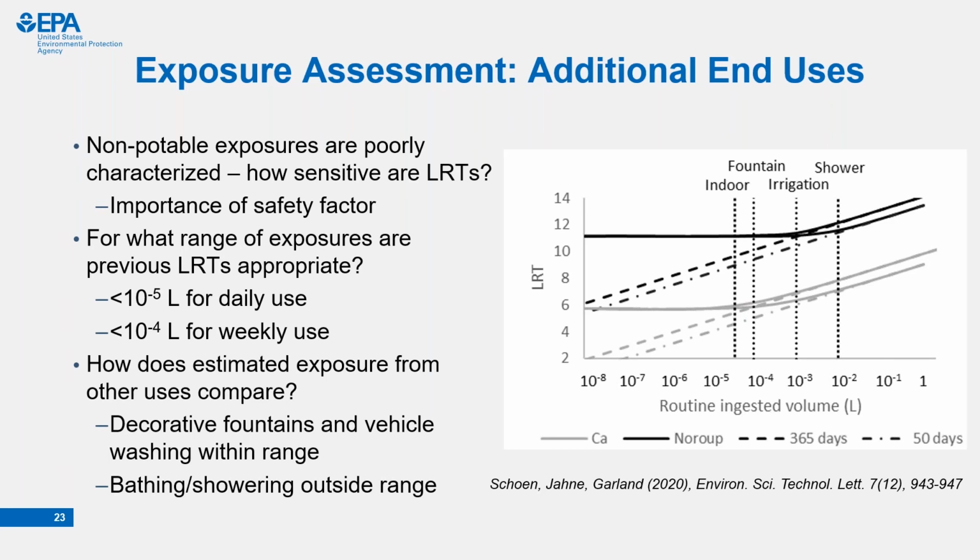And so this would include things like decorative fountains and vehicle washing. It would not include showering or bathing. And so we did develop a new set of LRTs for that use, which are available in the supplementary slides. Next slide, please.